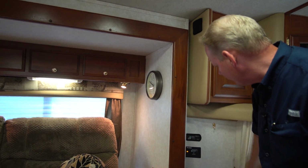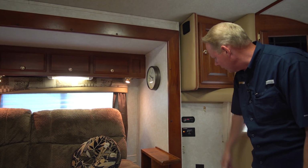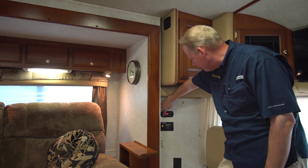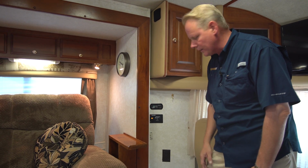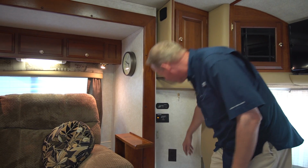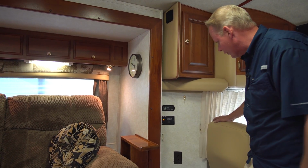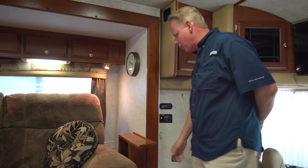Over here we've got our Xantrex converter control panel right here, so it does have that inverter in it. I believe it's an 1800 watt inverter. I'll have to check that for sure, but I'm pretty sure it's an 1800 watt. We've got our Onan generator controls right here, and I can't read the hours that are on it right now, but it's low hours, and we have our slide control here.